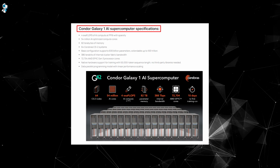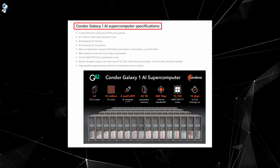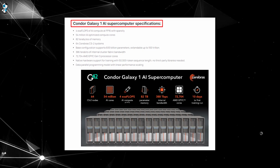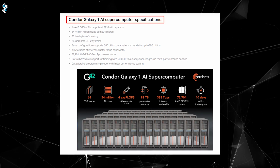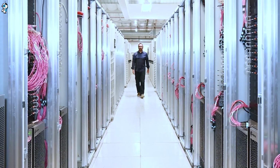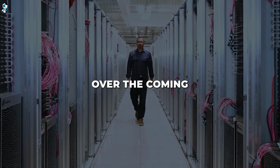Condor Galaxy 1 also boasts some other impressive specs. It contains a total of 54 million AI-optimized cores across those 64 WSE2 processors, and they're interconnected with 388 terabits per second of aggregate fabric bandwidth, allowing super-fast communication. The current system is installed at a data center in Santa Clara, California, but Cerebras has huge plans to expand it over the coming year.